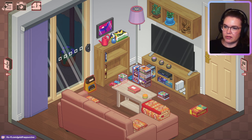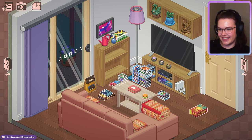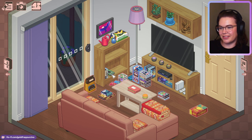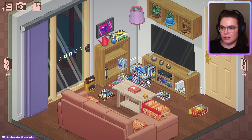Wait a second. Alright. I think we'll move these books and this will just be games. I don't know if I think these are games. These could all be DVDs. Actually, some of them are blue. I'm trying to go by the color coding. It could be the type of game. Or they could be DVDs.